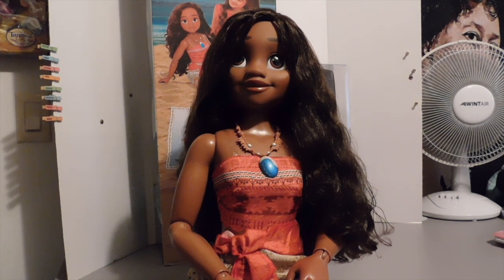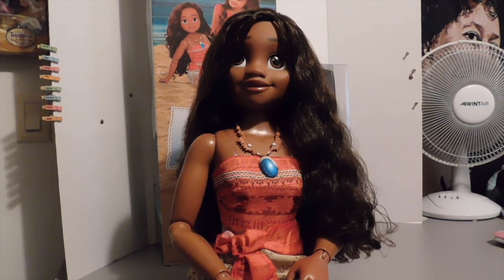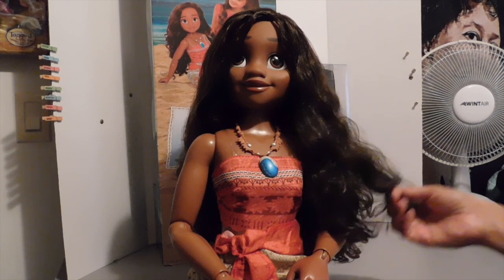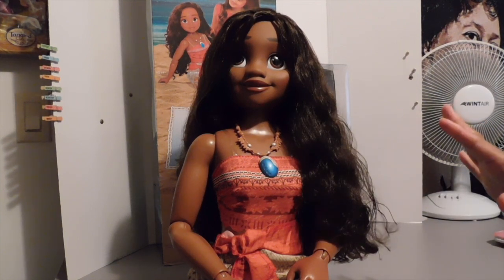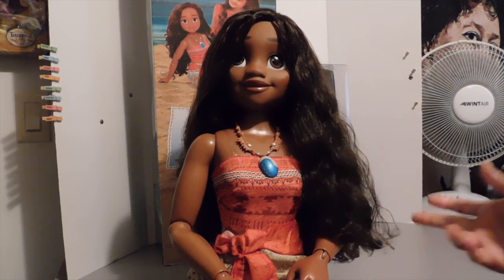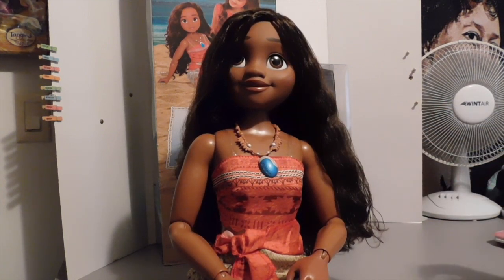But this doll is so beautiful, and I want to share her with you guys, not just because I want to share part of my personal collection, but because you might be interested in purchasing her. If you are a collector who likes large dolls, you are going to love this doll. She is beautiful. As you can see, her face is gorgeous. She looks so much like the real character. I like all of the likeness that they covered in this doll.